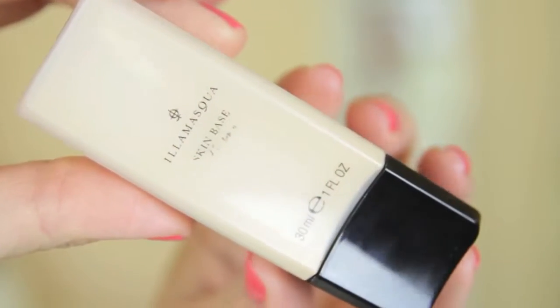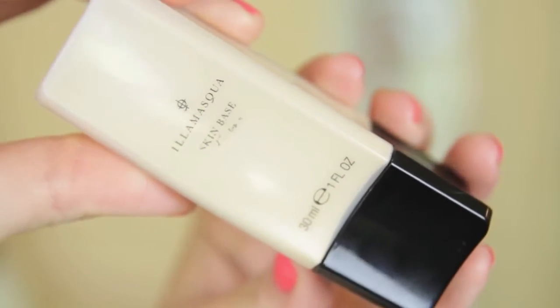This is somewhat of a controversial foundation, I think. I Instagrammed a picture of it asking you guys if you'd tried it, and some people love it, some people hate it. I get the feeling that for oily skin this isn't a good one, but I have normal to dry skin. At the moment my skin is normal, a little bit dehydrated probably. I don't have any dry patches though, so for normal to dry skin I would say this is a good foundation. It is high coverage, it leaves you with a very flawless finish.